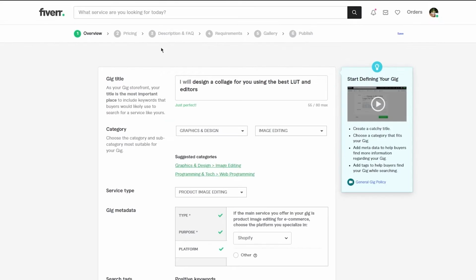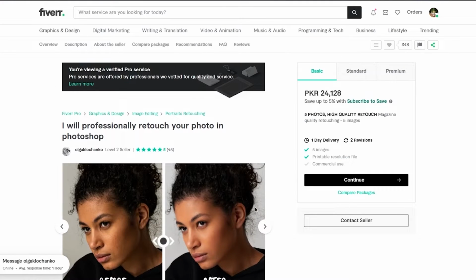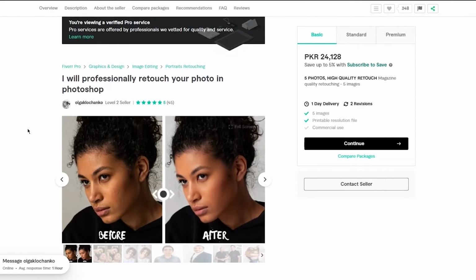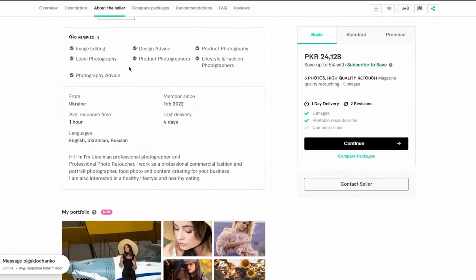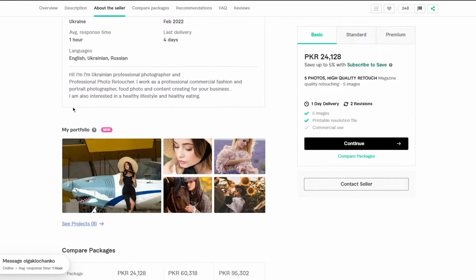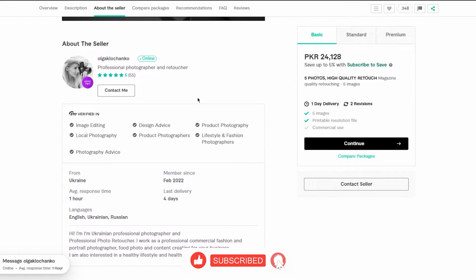And do know this, that you're also going to need to add images. We're going to be getting into that in a bit, but yeah, take inspiration from these people. Look at their title, come down here and look at all the settings they've used, like what category they're in, what tags they've used. Look, this is their profile description. Hi, I'm a Ukrainian professional photographer, professional photo retoucher. I work as a professional commercial fashion and portrait photographer, food photo, and content creating for your business. I'm also interested in a healthy lifestyle and healthy eating. It's a pretty decent description, not too formal, not too informal. It's just the perfect touch.